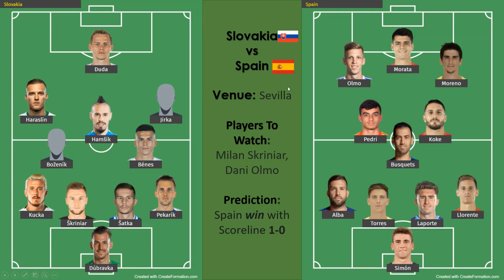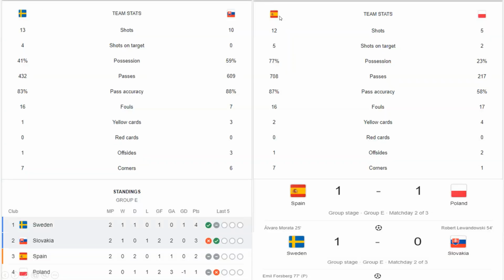Looking at the stats of both teams, in the last game, Spain versus Poland, you can see Spain tried 12 shots, 5 on target, possession of 77%, passes 708, pass accuracy 87%, but it could only fetch them one goal, and they missed a penalty. Otherwise, they would have won, so their confidence will be a little bit not that high, but pretty high. Let's see how it goes. And the Slovakian team had 10 shots against Sweden, but none of them was on target. So not that great. Slovakia is mostly going into this game with a defensive mindset, like they have to defend for 90 minutes. But if at all they get a chance on the counter, they will score the goal.